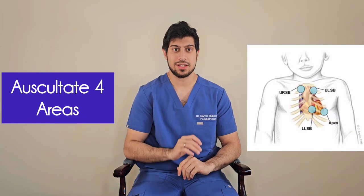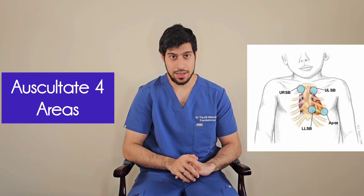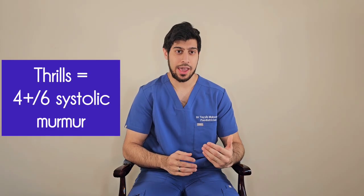And when you auscultate, you want to auscultate in the 4 areas, so the right upper sternal edge, the left upper sternal edge, the left lower sternal edge, and the apex. You will also have palpated at that point for any heaves, indicating left ventricular hypertrophy, and any thrills, indicating a significantly loud murmur. But when you auscultate at those sites, really try and hone in on where you feel that the murmur is the loudest, if there is one. Occasionally, on auscultation, you will also hear the sounds on the right side of the heart more clearly. And if that correlates with, again, the apex beat being on the right, you can confirm that this child has got dextrocardia.